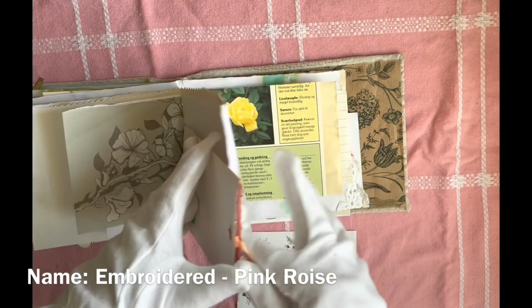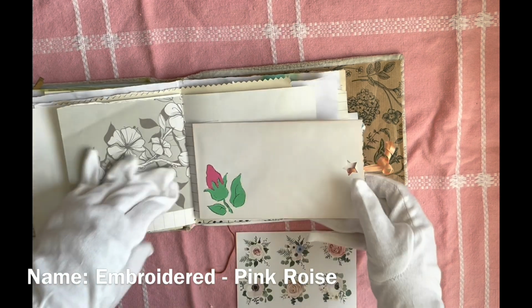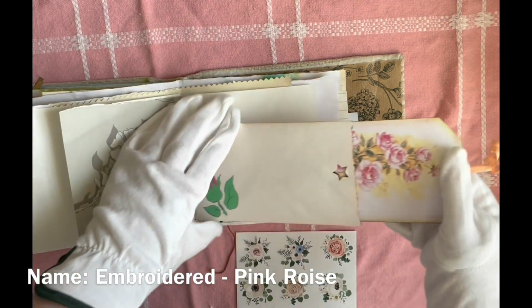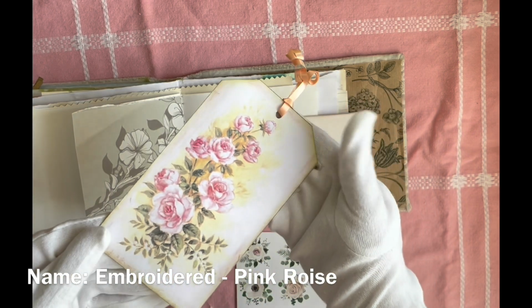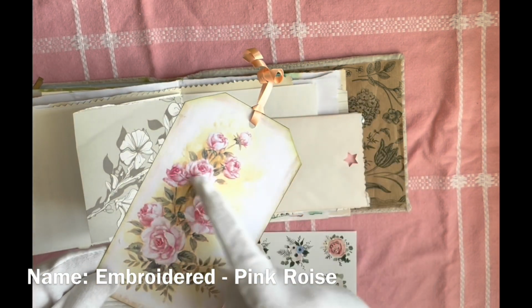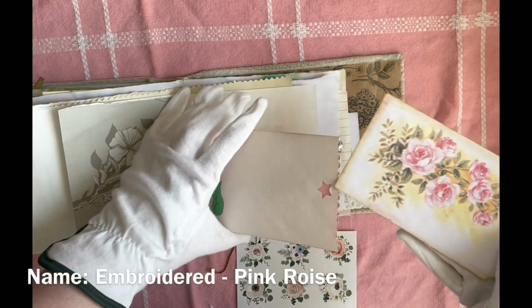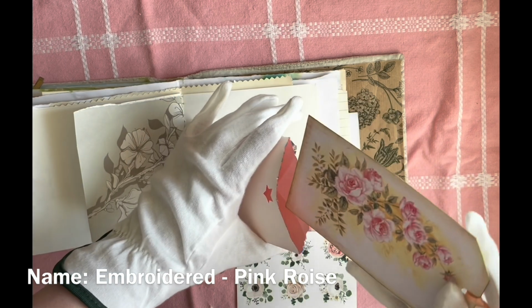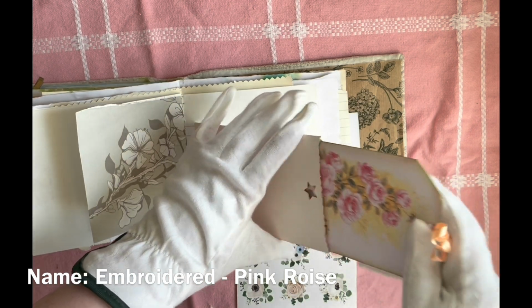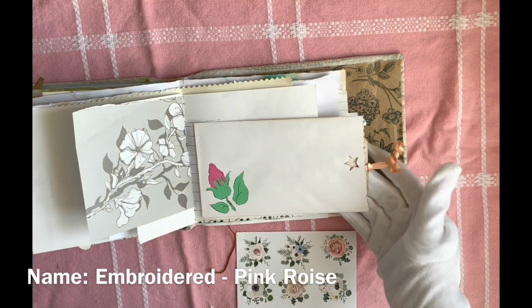This is also stuck in, it's attached at the edge here. It is a journaling card that I've made with a ribbon. It is a picture from a greetings card, and I have put an envelope here, a reused envelope, with a star to see that, so you can see there's a card in there.